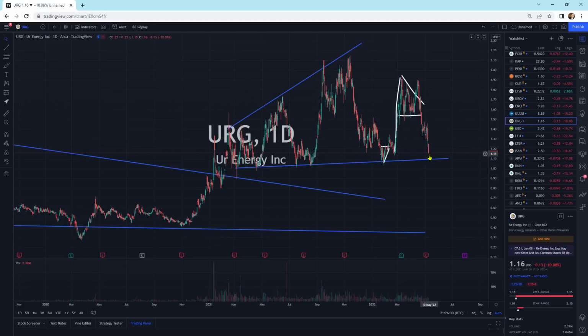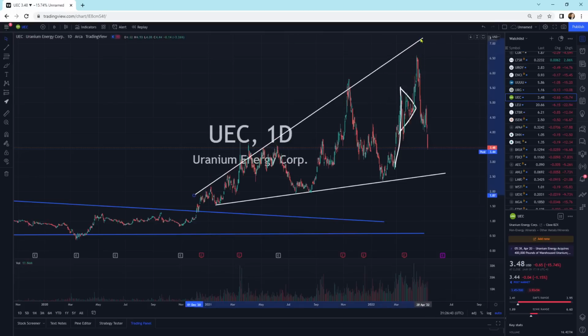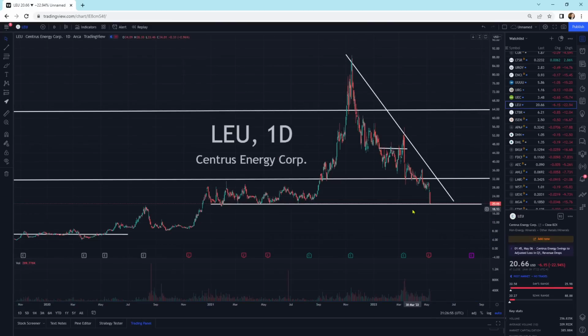UEC, another one that's been selling off. We have support underneath it, which is a ways away. We broke this flag pattern to the upside, got maybe a little bit overextended. So maybe I can kind of draw this more like that. And that's UEC could still move lower. Let's get that out of the way there.